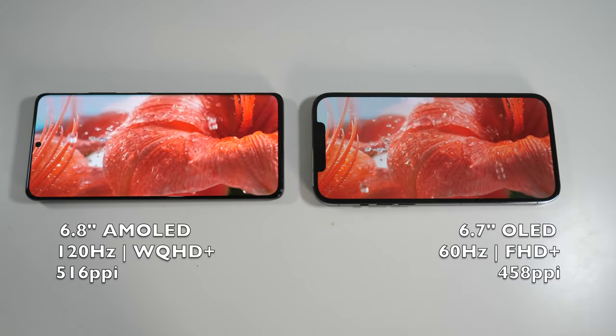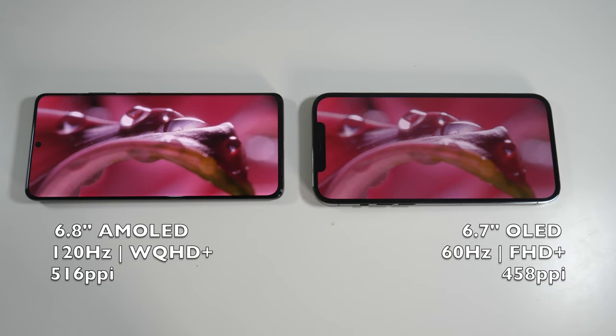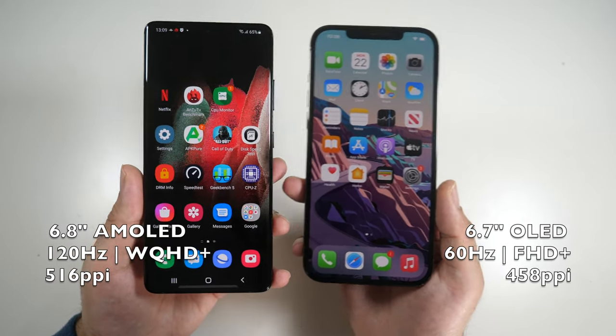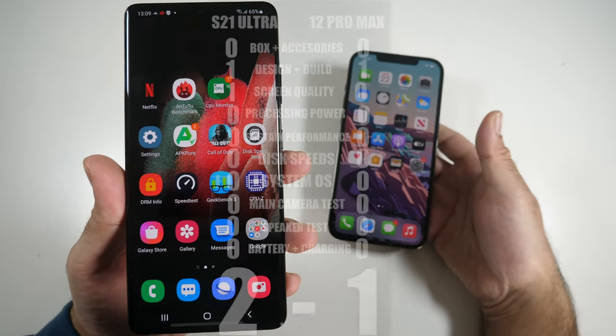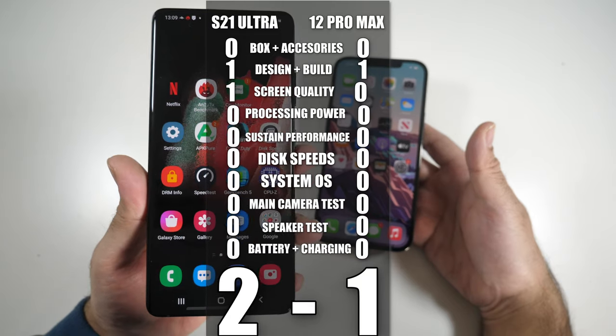Now, again, both displays are stunning in practical use. Nice, large displays, great for multimedia and gaming. You will definitely not be disappointed if you had either one. But regardless, the obvious winner for me for this round is going to have to be the S21 Ultra. So 1 point goes to the Ultra, bringing the score to 2-1.